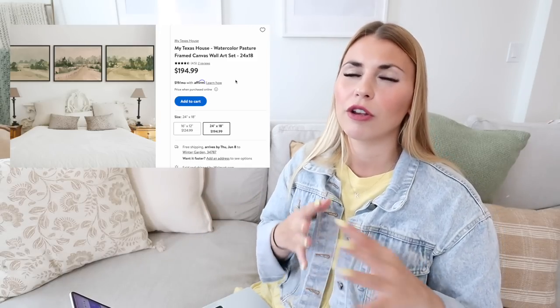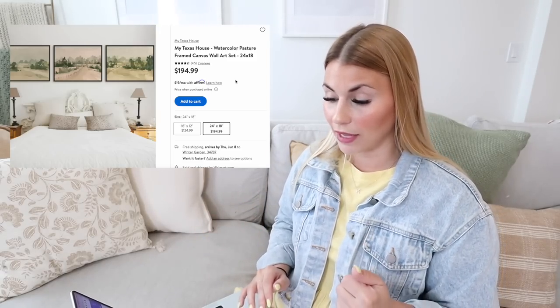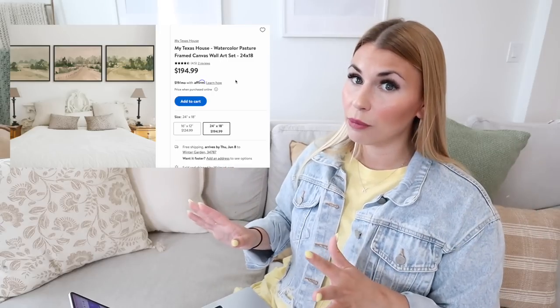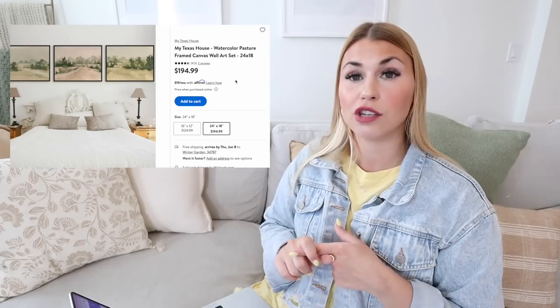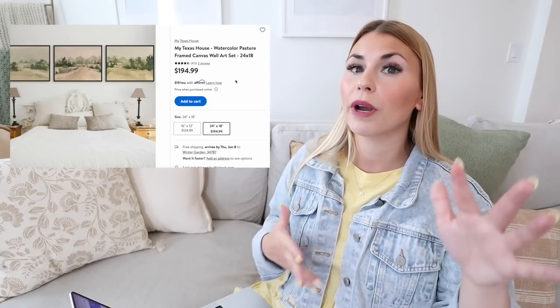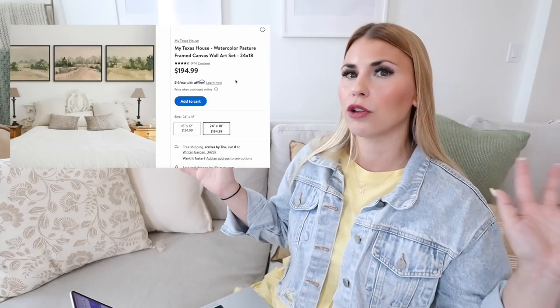And because it is watercolor, it's a little bit more abstract, and I really like that. These are not the cheapest, so I feel like they are pretty good quality. They have good reviews as well, so I think that these could be a good one to check out if you want to incorporate a little bit of color but want something still a little bit abstract.